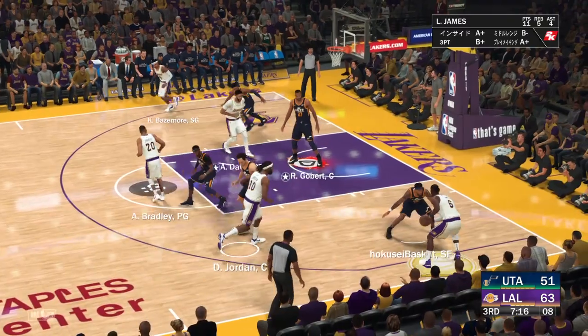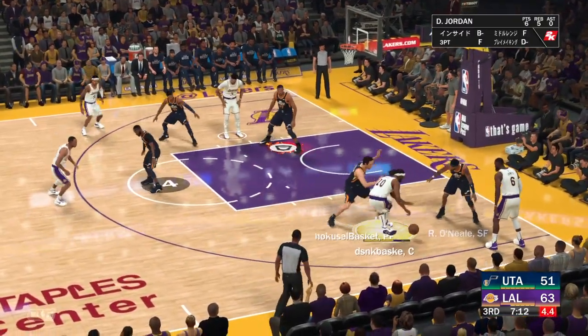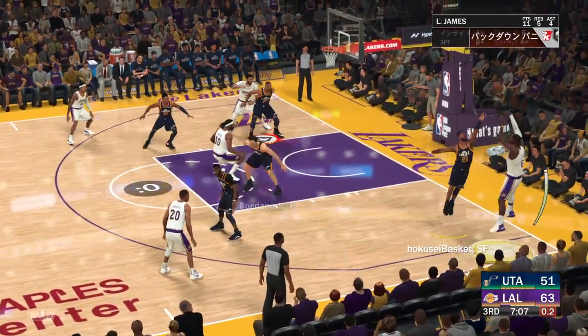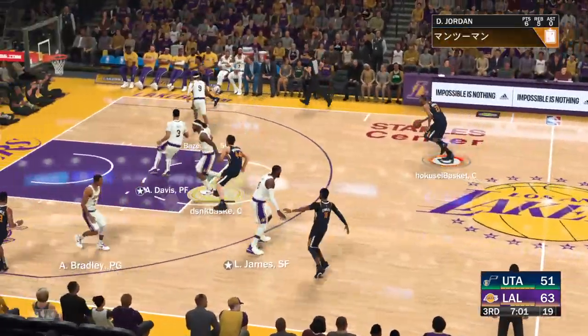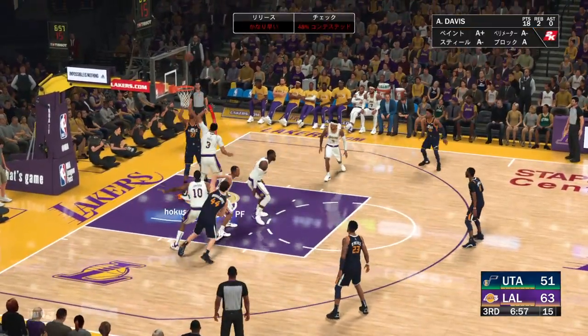On the wing, James. Right side, Jordan. A fadeaway. James, no good. You know, the right thing there to try to fade away with the D all over him, but that is a difficult shot to sink.